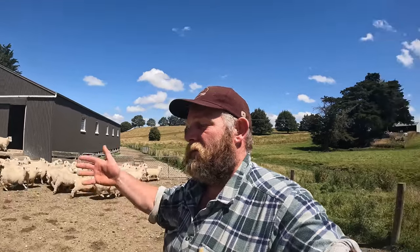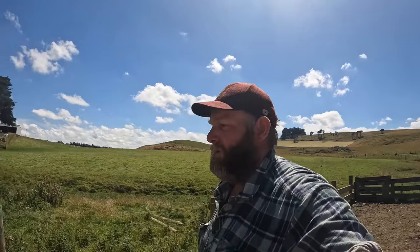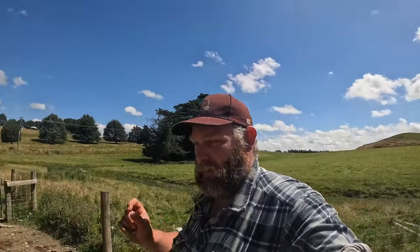Anyway, that means that we're going to have to kill the lambs in two lines. It's going to be a little bit of a juggling act trying to work out where that magic weight is, because we're working in live weight, they're working in carcass weight. It's not a 100% direct relationship, it's pretty close. So what we want to do is send the lambs in two lines.